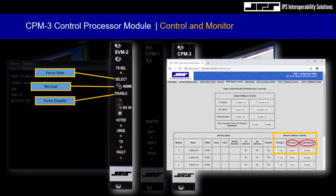So this is a close-up view of the SVM2 site voter module, and there is a mode selector switch. From the normal operating position in the center, one can manually force vote the receiver by flipping the switch to the select position, the upper position. And then flip the switch down, and you could make that site ineligible to be voted. In other words, that site will be disabled.